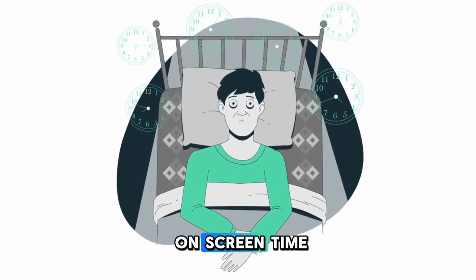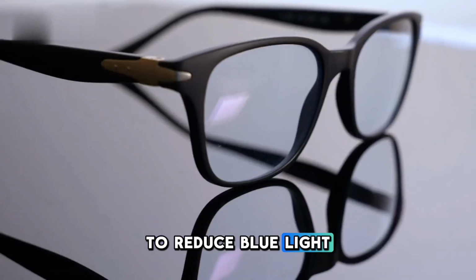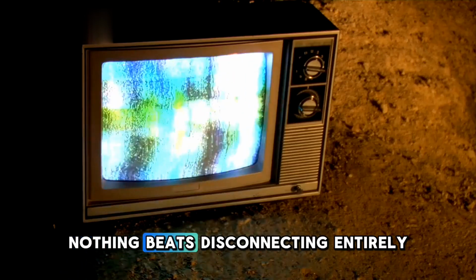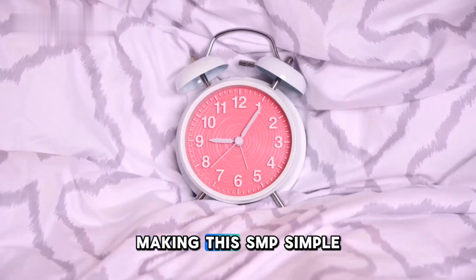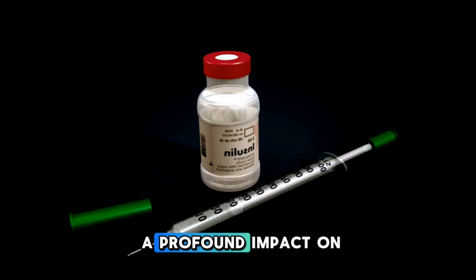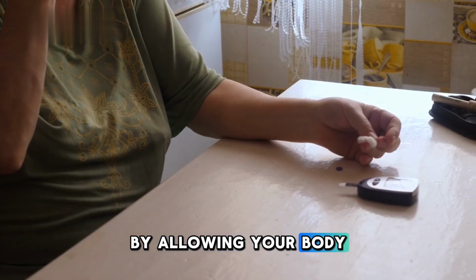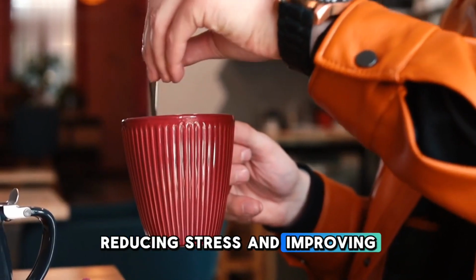If you find it hard to cut back on screen time, consider using night mode settings on your devices to reduce blue light or invest in blue light blocking glasses. But even with these tools, nothing beats disconnecting entirely from screens as part of your bedtime routine. Making this simple change can have a profound impact on both your sleep and your blood sugar control. By allowing your body to rest, you're supporting better diabetes management, reducing stress, and improving your overall health.